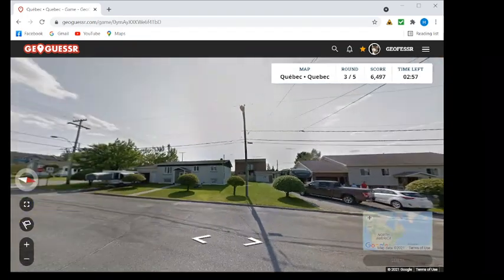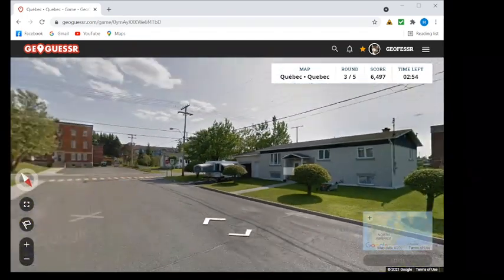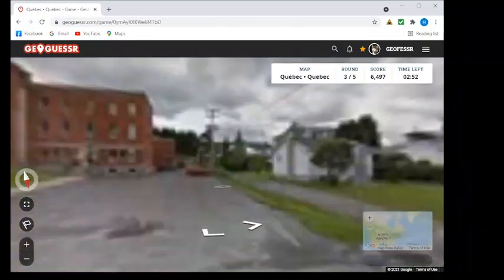But yeah, the Montreal area, for the St. Lawrence Valley, is relatively unflat.